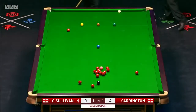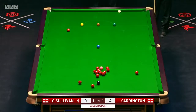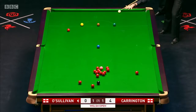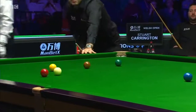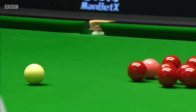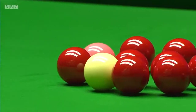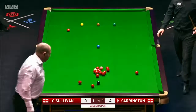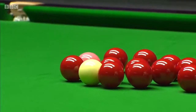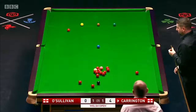Check that for me, please. Yeah, Stuart, thank you. The problem is, if it's not in exactly the same place and Ronnie makes a minor adjustment, he could miss the pack of reds. I mean, it's such a big target, you wouldn't expect him to, but he didn't want to slide past them. But played exactly the same shot, this time a little bit more pace did the trick. And another touching ball.